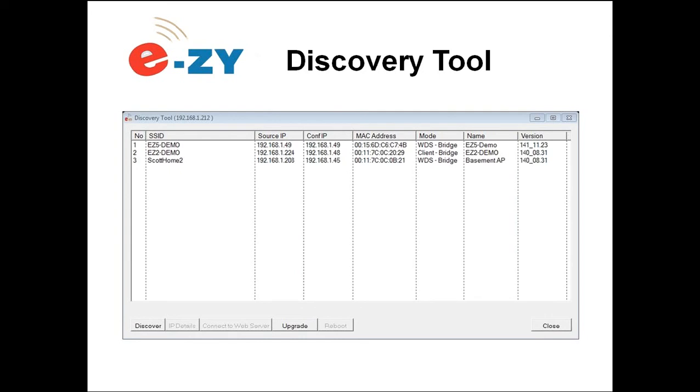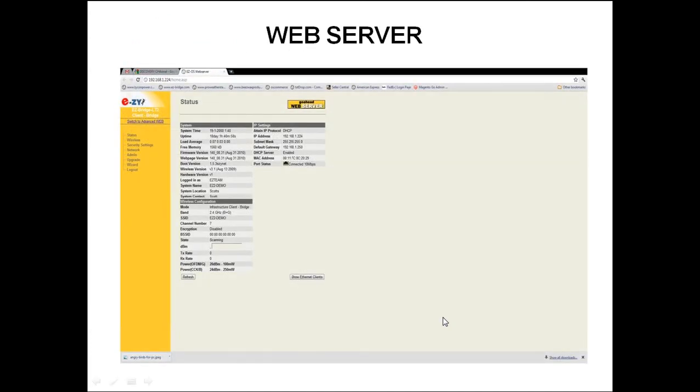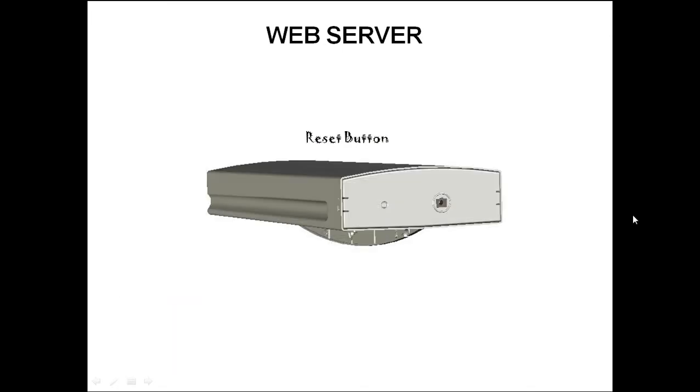Our discovery tool I mentioned goes out and searches out Easy Bridges. This will give you the important information you need, and you can instantly know if you're connected to another one or not. Our user interface gives complete control over your access points, over your bridges, over your links. So you can change these to point to point, to access points, to repeaters, you can do site surveys, pretty much anything you need to control, this will do it. Very, very intuitive, user-friendly here. So customers will enjoy actually playing with their own.